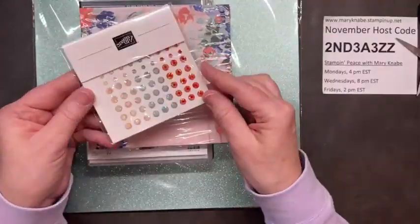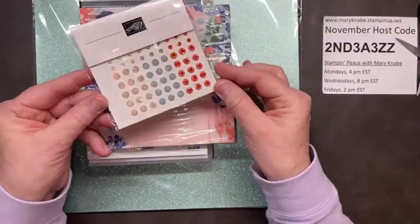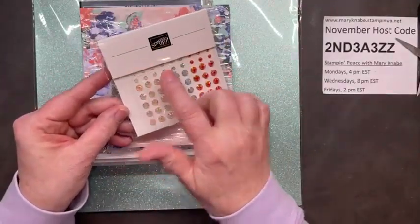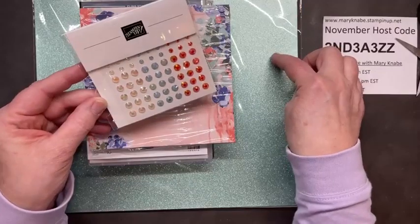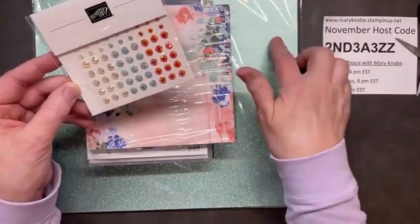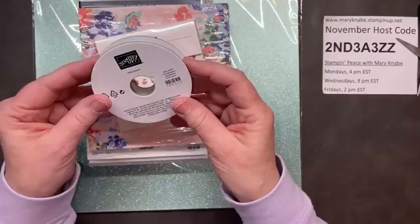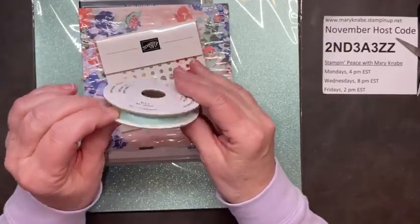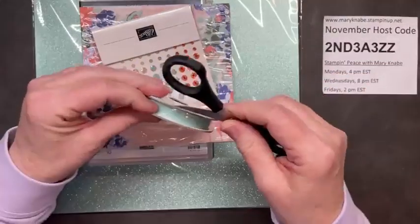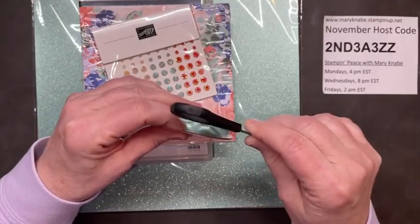We have some pretty iridescent pastel gems for embellishments. 3 colors, 2 sizes. So same colors that you would basically find in the shimmer paper and the DSP. And then we have a beautiful pool party ribbon. And I just want to pull this out because I always like to be able to tell you sort of the texture and feel.